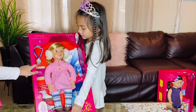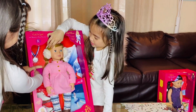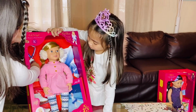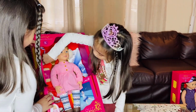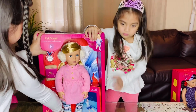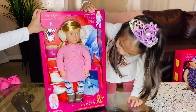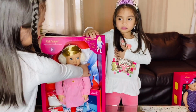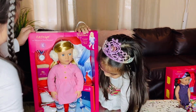What is that? The two medal. What's that? A skating boots. Okay. And what's that, Connie? That one, what is that? That's the bunny. Okay, good job.